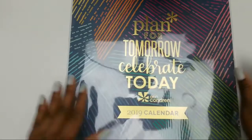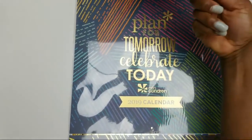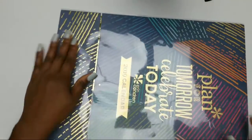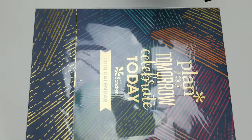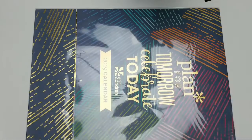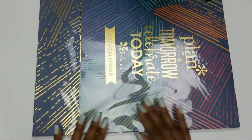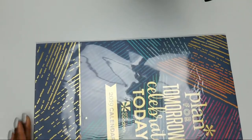Okay, so the first thing that I want to pull out of the box, and let's see if I can, I'm going to have to pull you all up just slightly. So hopefully you can see this. It's a huge calendar, y'all. It's a huge desk calendar. And this desk calendar came free with my order as well. I'm going to put this on the wall. I'm just moving it so that you all can take a look. Let me open it up.